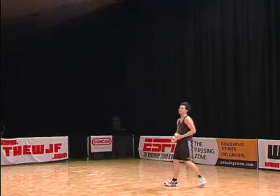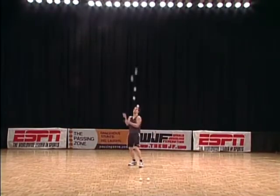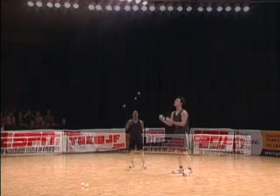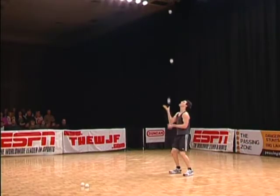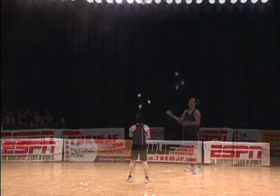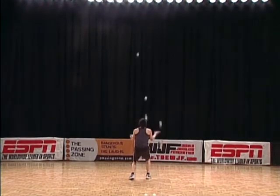Look at that. Didn't give him much difficulty there. Much improved over last year. Yeah, he really is a great juggler. Much more solider. And the 5-ball multiplex start. Look, that's such a nice looking trick. And here's that blind catch again. There we go.